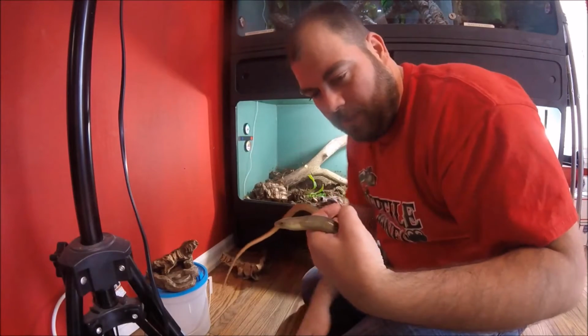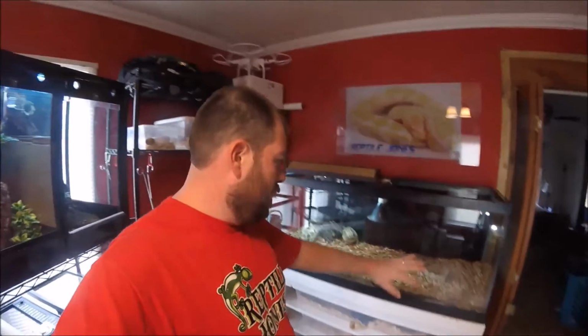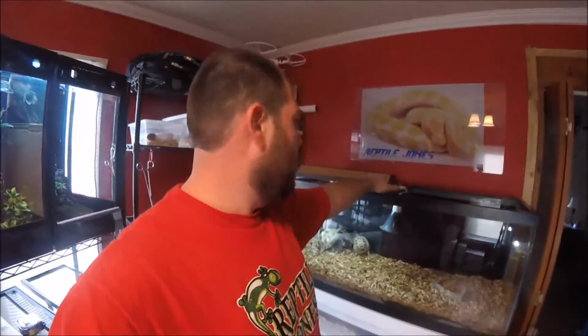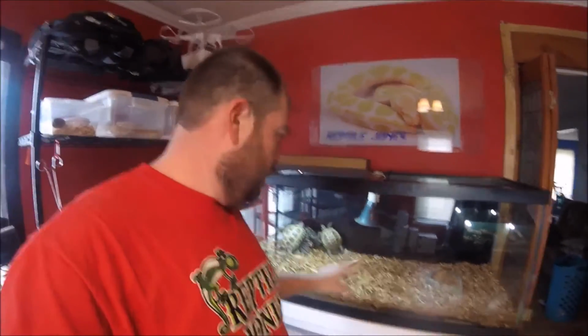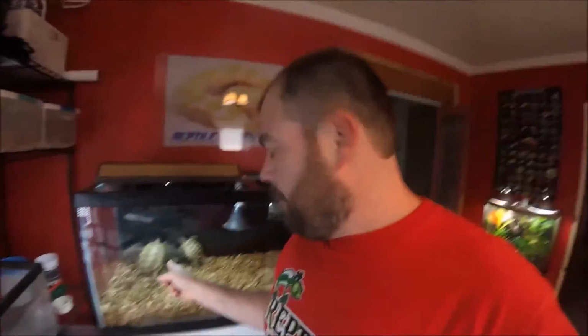Let's go ahead and put this stuff back, and then let's move on to cleaning other cages. One of the things I'm working on is the tortoise cage, which is a 75-gallon tank. I need to get a light that goes across the whole thing, but for now I just have the one side, and I have the heat emitter right there in the middle, so it gets nice and warm.